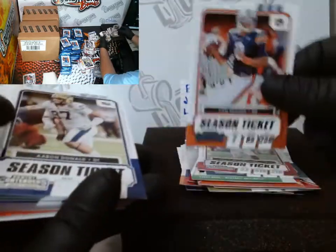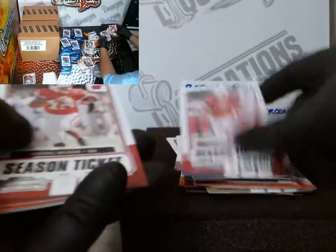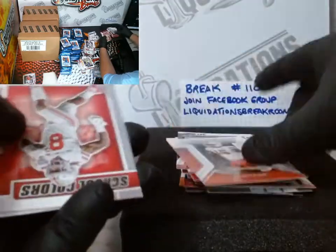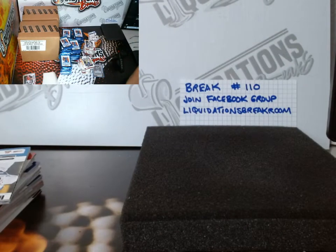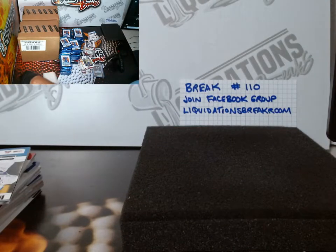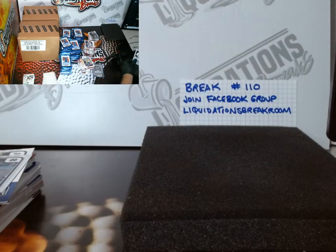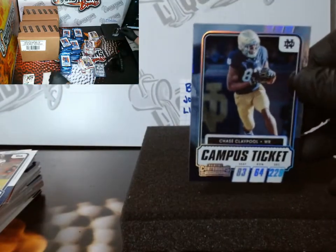Goff, Montgomery, Newton, Donald, Robinson, Howard, Jefferson, Leonard, Parker, Wilson, Jackson, Hawkins, Williams, Rousseau, Sermon, and Randy Moss. I tipped my help, just not that water help. Malcolm Koonce. I'll be tipping my granddaughter for helping tonight, I guarantee that. And a Chase Claypool campus ticket.